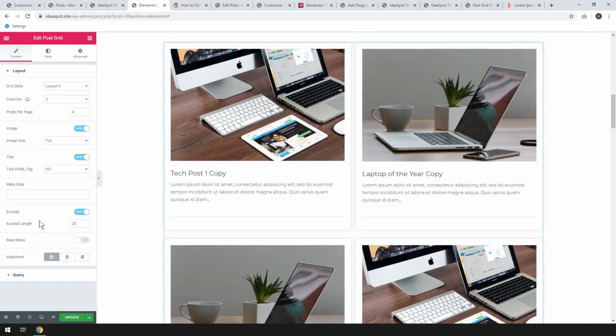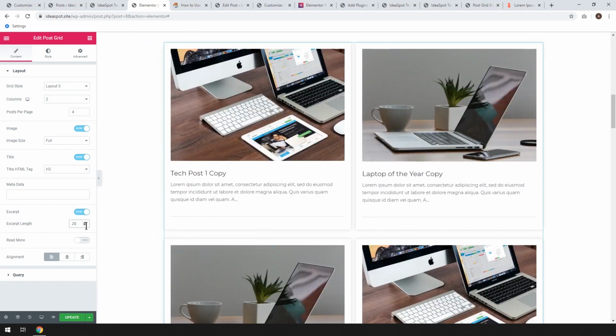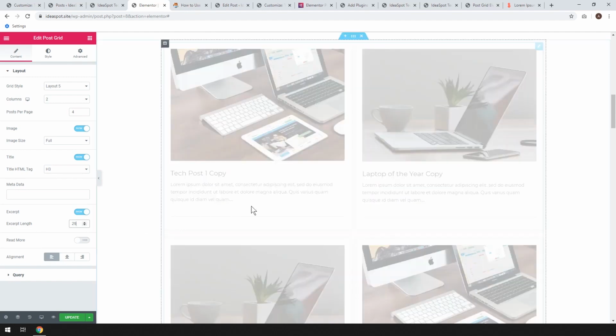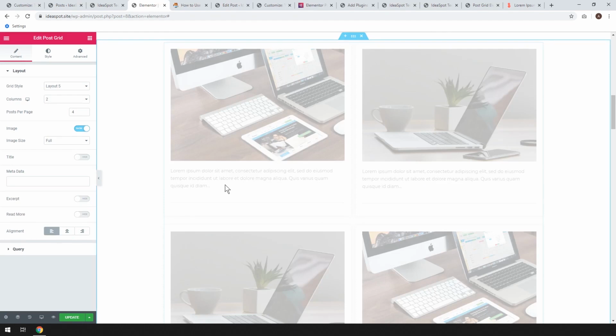And then excerpt length, by default, it shows the first 25 words of your post. You could change that, increase it or decrease it. I thought 25 actually probably looks good for a 2-column layout. And you can even turn the title on or off, or turn the excerpt off. If you just wanted to have a grid, you could do that.